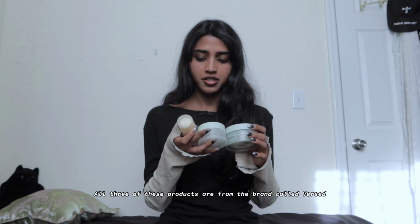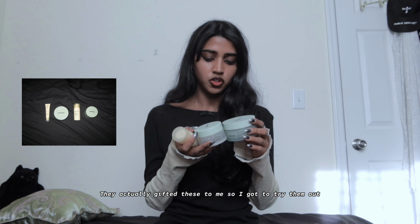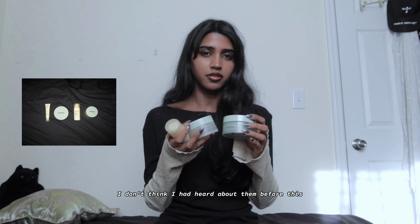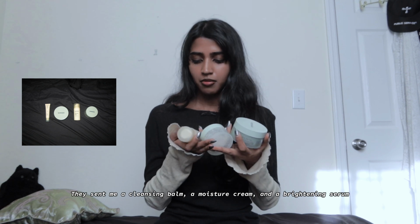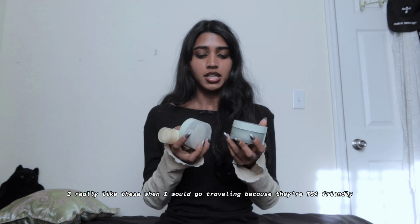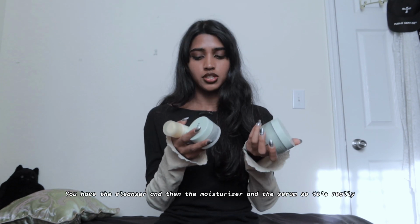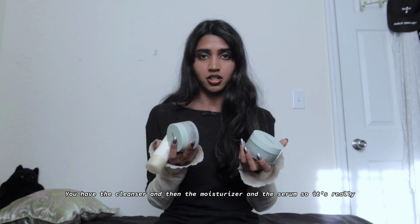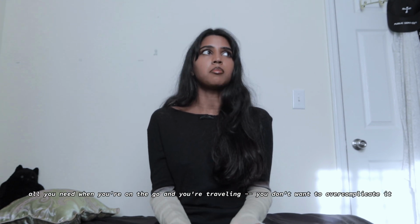All 3 of these products are from the brand called Versed. They actually gifted these to me, so I got to try them out. I don't think I had heard about them before this. They sent me a cleansing balm, a moisture cream, and a brightening serum. I really liked these when I would go traveling because they're TSA friendly and they have the whole routine for you. You have the cleanser and then the moisturizer and the serum, so it's really all you need when you're on the go and you're traveling. You don't want to overcomplicate it.